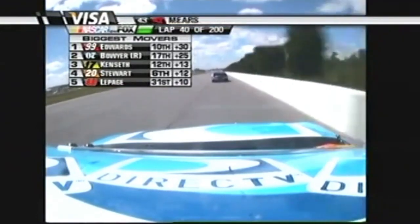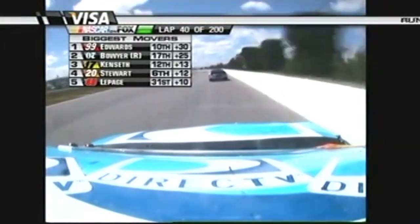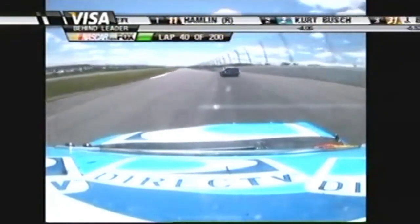Now, guys, our second biggest mover is the man that finished 2nd in Nashville. We're riding here with him in the DirecTV Richard Childress Chevrolet, Clint Bowyer. He started back in 42nd. He is now up there battling his teammate Kevin Harvick.